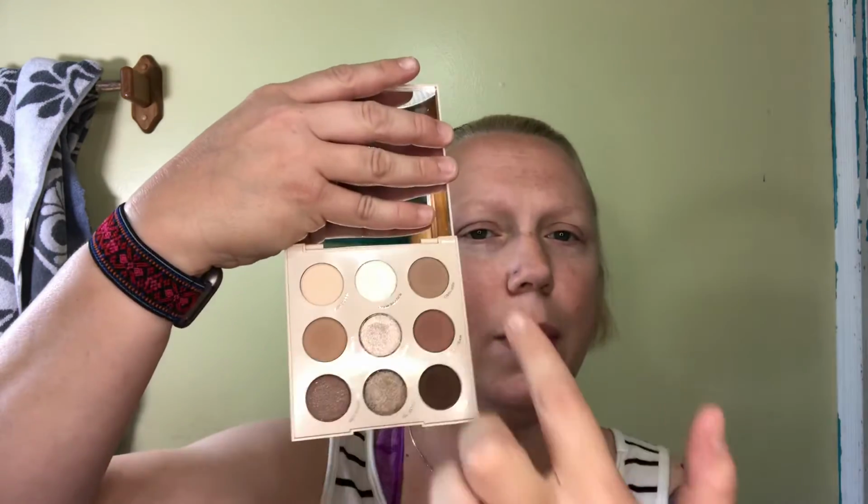And the one thing I can say, and let's swatch all of these colors while my primer sets. And we'll start from the top and go across like this.